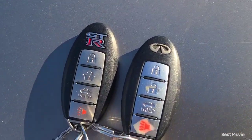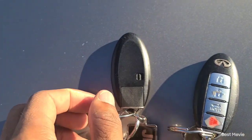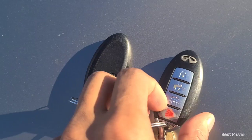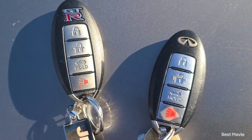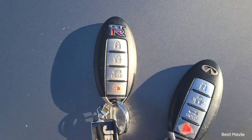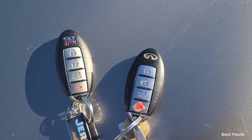First things first are these keys. It's the same exact key. Only thing we got is a GTR badge compared to an Infiniti badge, but they're both Nissan keys. So this one's in a lot better condition than this one, but same exact key.